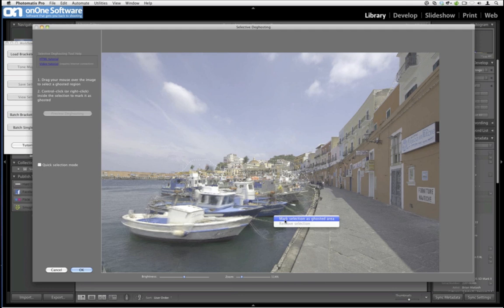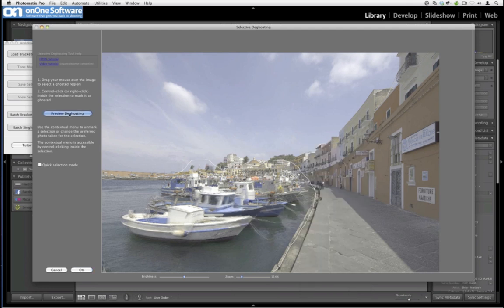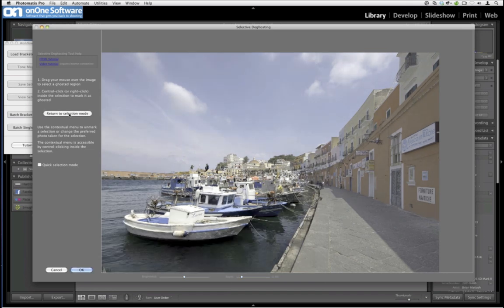I'm going to mark this. If you right-click in your selection and mark it as a ghosted area, it's going to try to deghost this. The way it's going to deghost it is if you right click and go to set from another photo for selection, you'll have your brackets here. You can actually choose to sample from any one of these exposures. By default, it selects the -1 exposure. I'm going to hit preview deghosting to see if it's a good match, and that actually is a good match. I'm happy with that. You can see what it's doing. It's actually sampling the individual exposure.